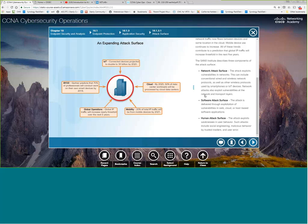This entire cloud infrastructure, moving things out to the cloud to where a large amount of our workload is in the cloud and will be in the cloud. So that's a big issue. Mobility.